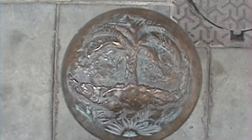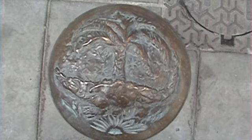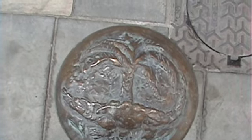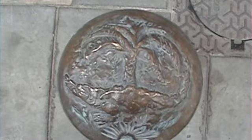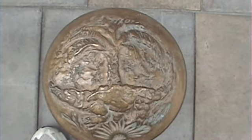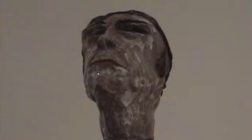Might help if I got it in the direction that was visible. Looks like a palm tree. This is entitled The Pilot.